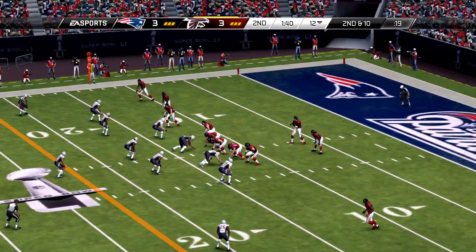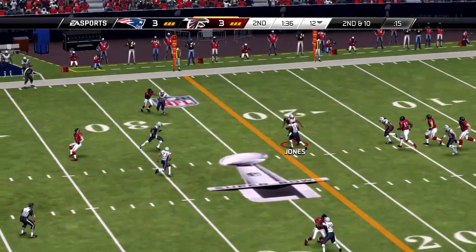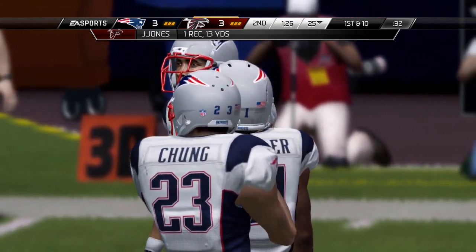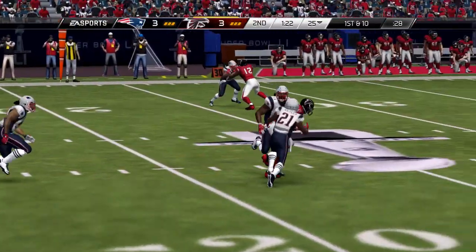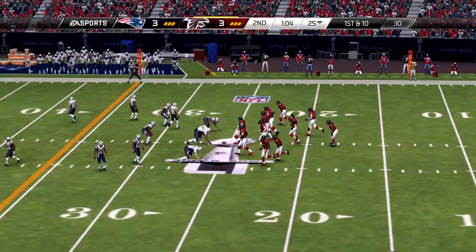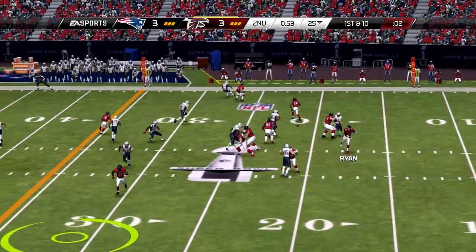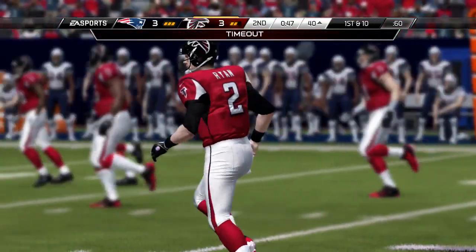So they're still at the original line of scrimmage here. Second down and 10. From the gun. Eddie hauls it in. A tackle there, but not before the first down is gained. So first and 10. And nobody left to beat. He's in the clear. And a good chunk of yardage is gained on the play.